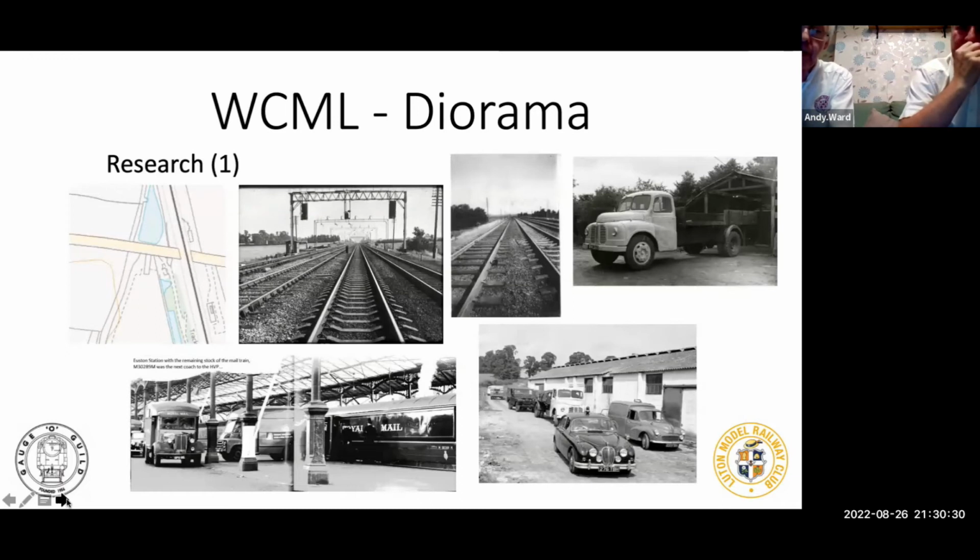So research was the key thing here. We pored over maps. We went to the places and looked around. We researched the road vehicles that we used, the Austin Lodestar lorry and the two Land Rovers at the scene. We obviously had to have some figures, but again, I'd stress they were nondescript. But the main thing was the track work, the catenary, the telegraph poles.